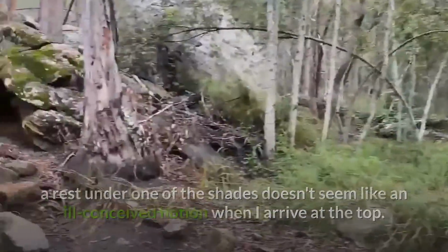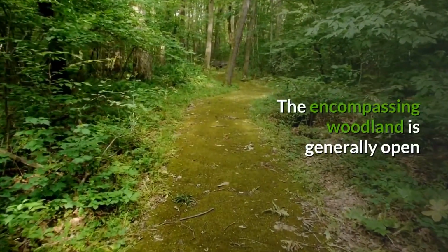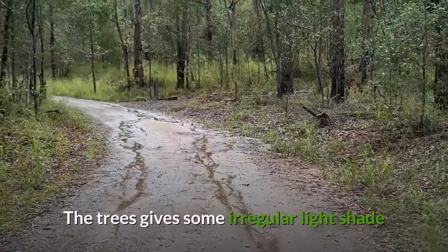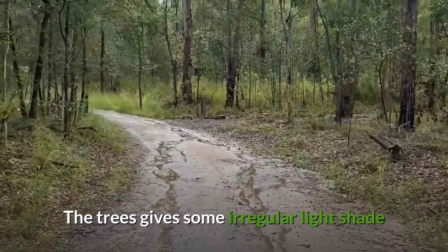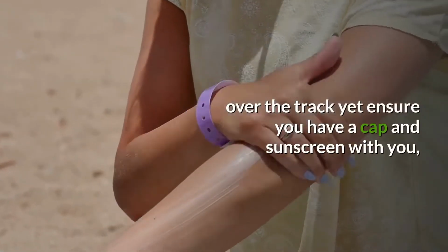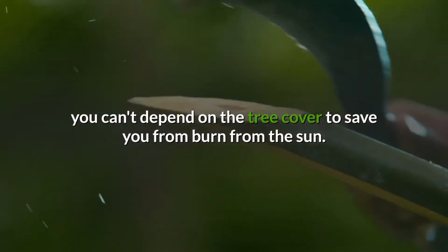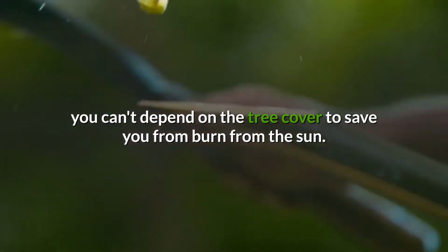The surrounding forest is generally open, eucalypt with low scrub. The trees give some intermittent light shade over the track, but make sure you have a hat and sunscreen with you. You can't rely on the tree cover to save you from sunburn.